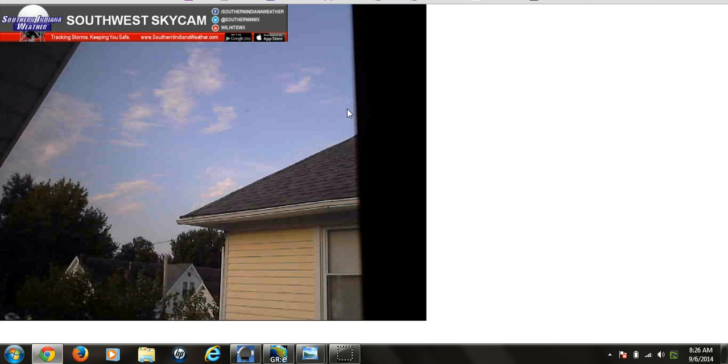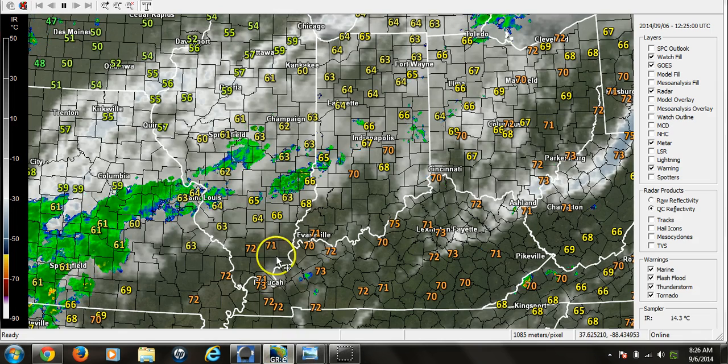Here's what our Southwest Skycam looks like right now from the live view here from the Southern Indiana Weather Office here at about 8:26 a.m. Eastern Time, and you can see it's sort of a partly cloudy sky out there right now. Now off to the other direction, which I don't have a Skycam pointing on yet, that's in the works for the future, but that direction is a little bit more cloudy, so it's a bit deceiving right now. It's sort of a sun and cloud mix out there.